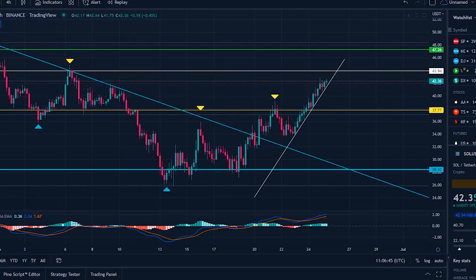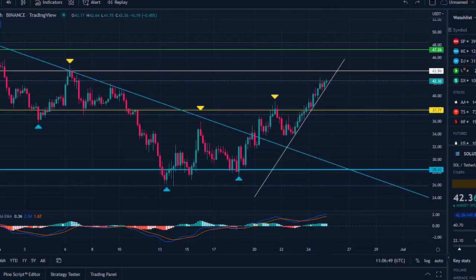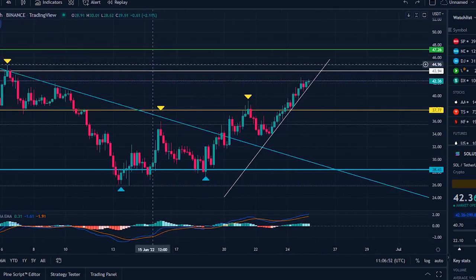Prices are currently testing the $39.43 resistance level, and a breakout above this could see prices move towards the $42.50 level. However, if prices fall back below the $36.18 support level, then prices could move towards the $33.50 level.